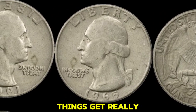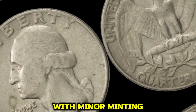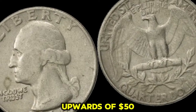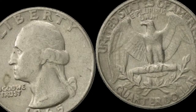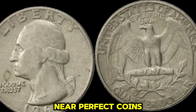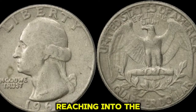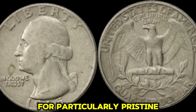But here's where things get really interesting. Some 1965 quarters with minor minting errors, such as those with faint mint marks or unusual strikes, can command prices upwards of $50 or even more at auction. And don't forget about the higher grade examples. Coins with exceptional quality, near perfect coins in MS67 or MS68 grades, can be worth several hundred dollars, with some even reaching into the $500 to $1,000 range for particularly pristine examples.